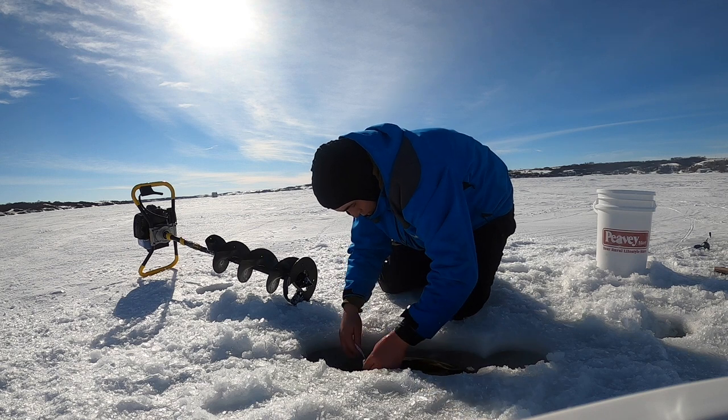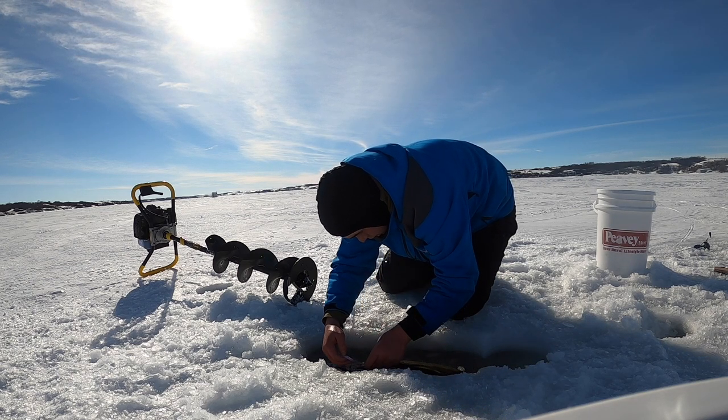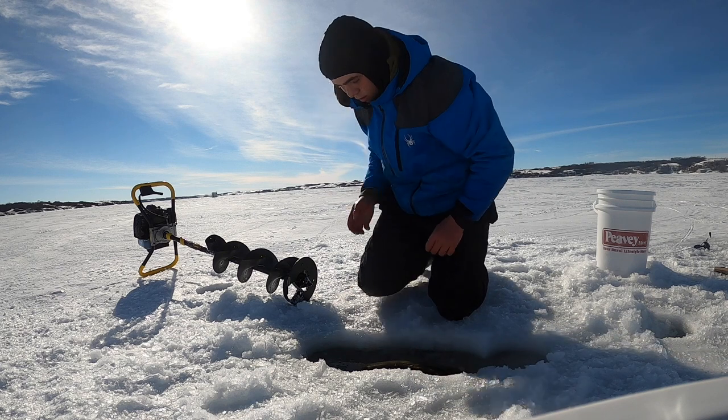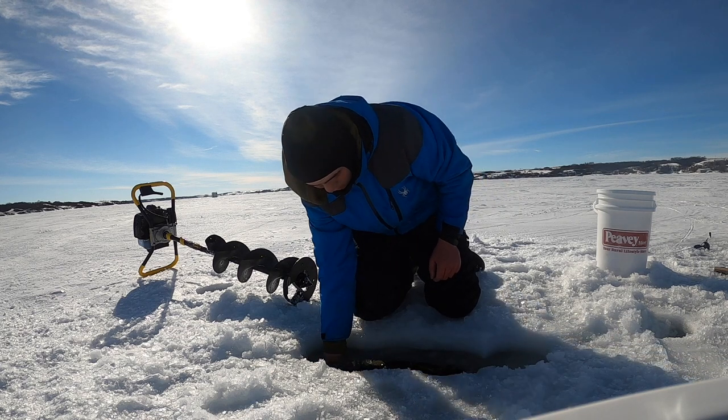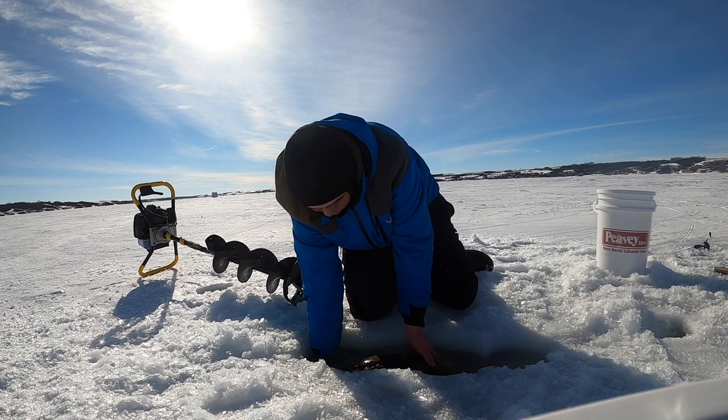Girth is, okay, it's about 16 and a half. Holy cow. So it's a 30 incher, girth's about 16 and a half, maybe even 17. It's so fat.